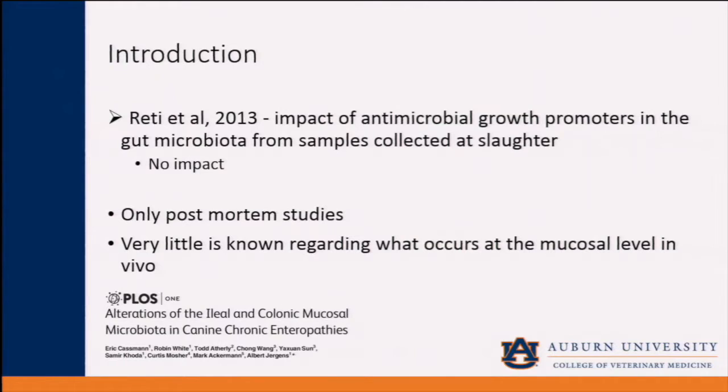A group out of Canada published an article back in 2013 looking at the impact of antimicrobial growth promoters on the gut microbiota. Those samples were collected at slaughter, and they were indeed able to show a huge variation between different sections of the GI tract, but most importantly, they showed no impact of the usage of growth promoters on the microbiome present.